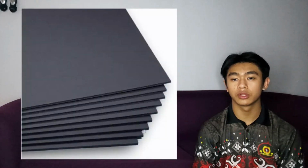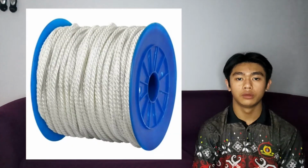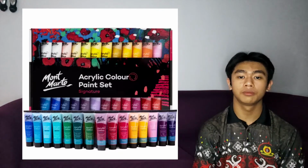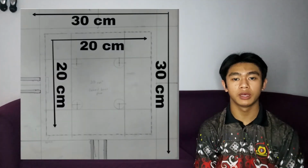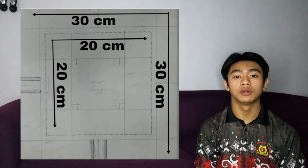Next, we use mounting board as the walls of the house because it is durable and easy to cut. We also use nylon rope to stabilize and support the house structure. And last but not least, we use acrylic paint to decorate the house because it is fast drying paint and water resistant when dry. The house perimeter is 20 by 20 by 20 cm at maximum height, and the ground base floor is 30 by 30 by 1 cm.